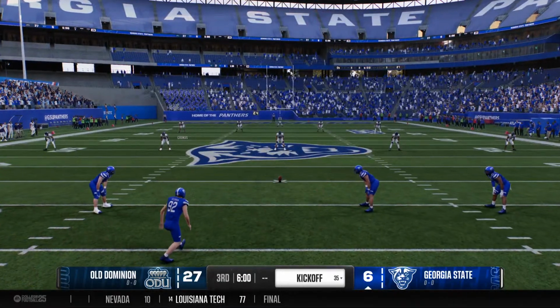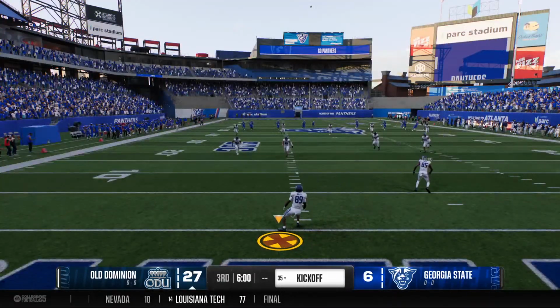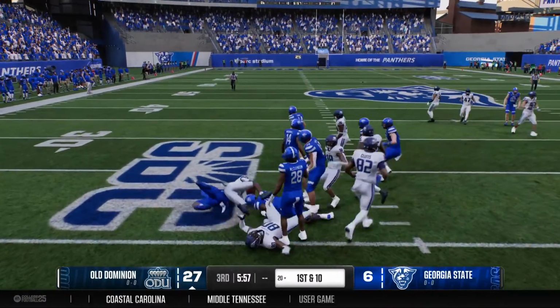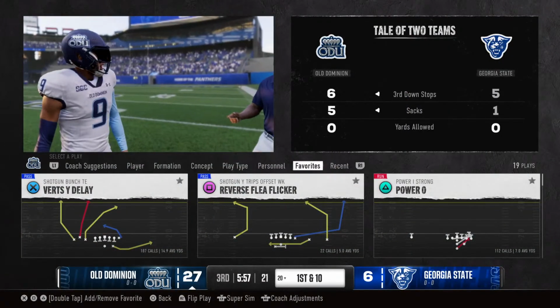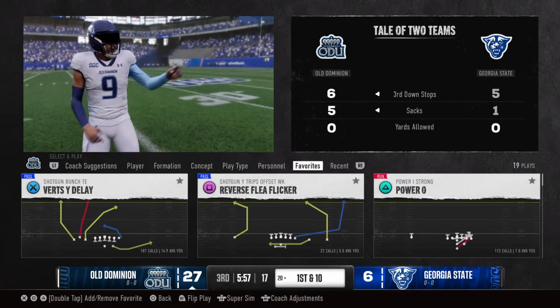Ready to start things here in the second half. Georgia State about to kick it away. Here he comes from inside his own 5. He was hoping for something a little more dynamic, but they get him on the ground at the 20. Old Dominion has the ball back. The Monarchs will send the offense onto the field.